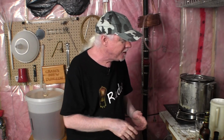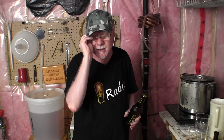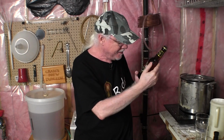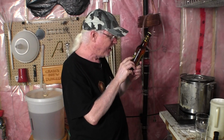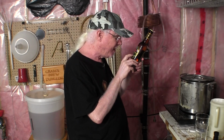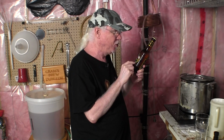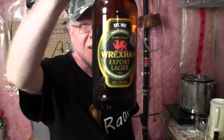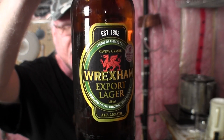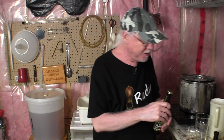First of all, we'll open this up and give it a whirl. So what do we have here? I'm not much of a beer reviewer, guys. I'm sorry. I have no problem drinking them, but reviewing them isn't my thing. But this is a Wrexham. I'll show you the label in a second. A Wrexham Export Lager. 5% ABV, brewed to the original recipe from 1882. And we'll get you a shot of this. Hope we can see that. There we go. Hopefully it focuses, because you know how these things are. So let's try this. Thanks, Liam. You're awesome, dude. Sent me 2 of these.